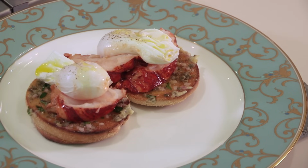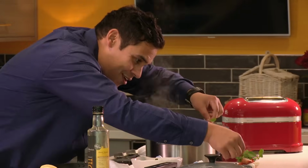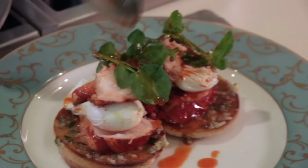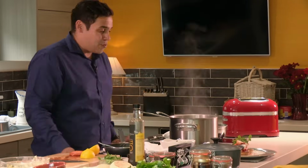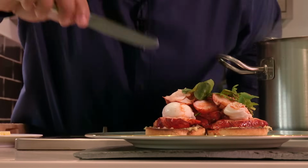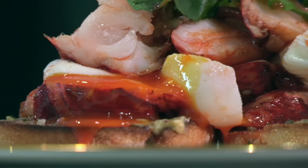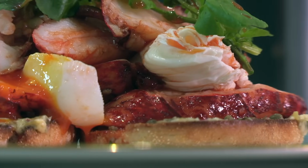Next, add more of the lobster. Watercress, just look at this. We just finish it with this lovely butter. And that right there, that's what Great Britain's all about. English watercress, Cornish lobster, Cornish eggs, a beautiful English toasted muffin with some lovely caper butter. It doesn't get any better than that. For me, what a fitting way to treat such a prestigious ingredient such as lobster.